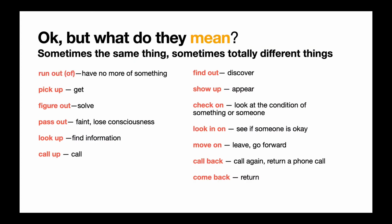So we talked about what these phrasal verbs mean, and sometimes the meaning is obvious. It's clear, like call up means just to call. And look in on kind of makes sense. It means you're looking at someone, and move on or call back. But sometimes the meaning is hard to understand just by looking at the words. Like run out of. Nobody's running. Or pass out. There's no out and there's really no passing. So sometimes it can be really hard to understand what phrasal verbs mean.